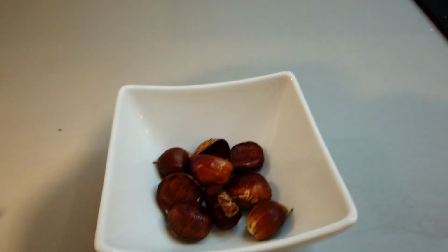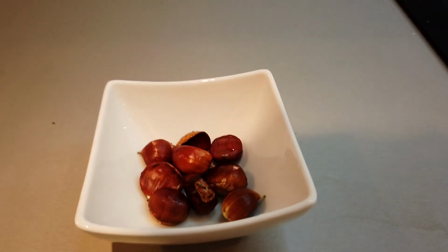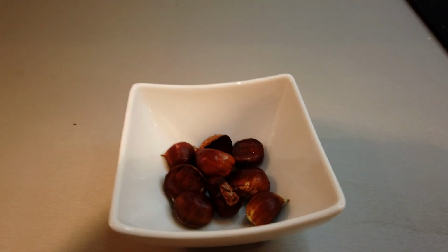I think next we're going to try some chestnuts because I've got them left over and there's not many, but they need to go somewhere, so I might as well eat them. Now, most people like to roast them, but I ended up boiling them whilst walking once, and actually they came out rather nice.